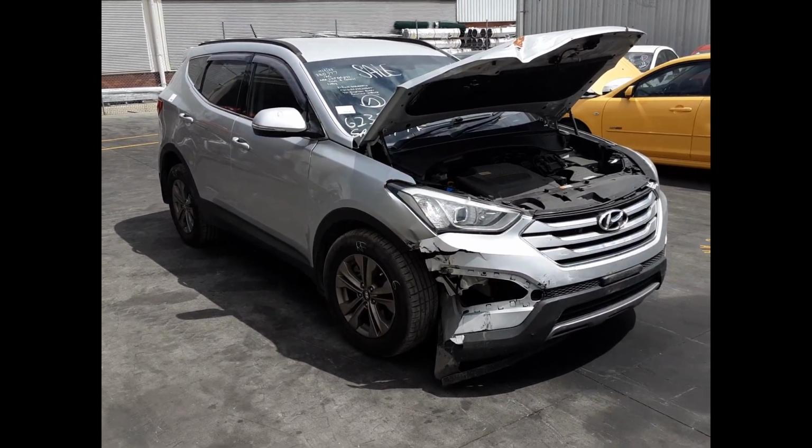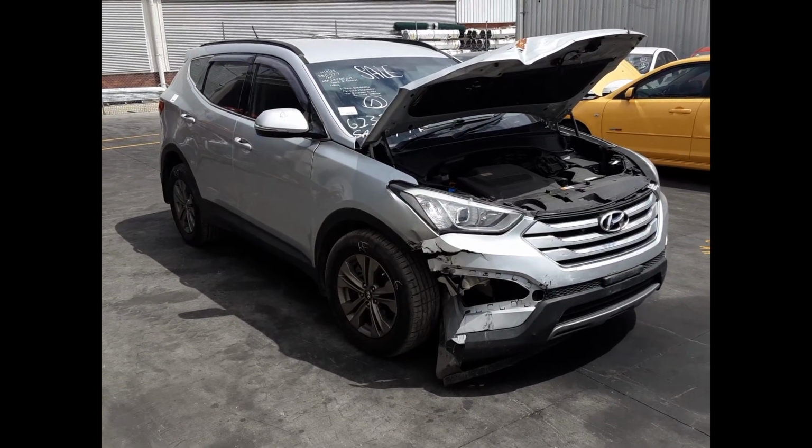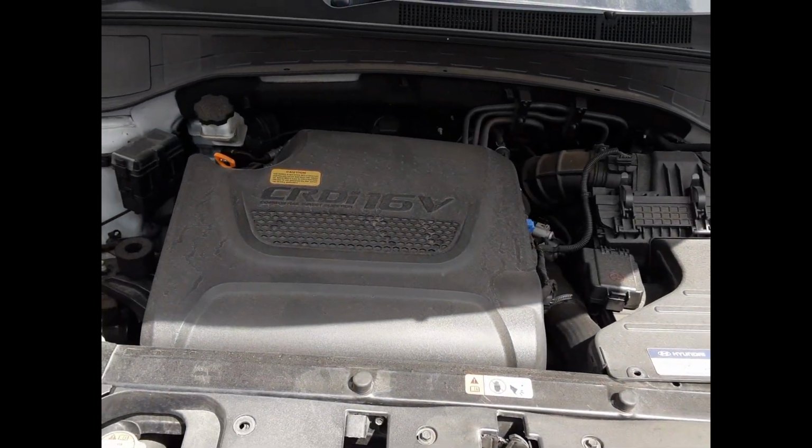Stock reference number 5780. This shape runs from the 6th month 2012 through to the 5th month 2015. It has a D4HB 2.2 litre four-cylinder turbo diesel engine backed by an automatic all-drive transmission.